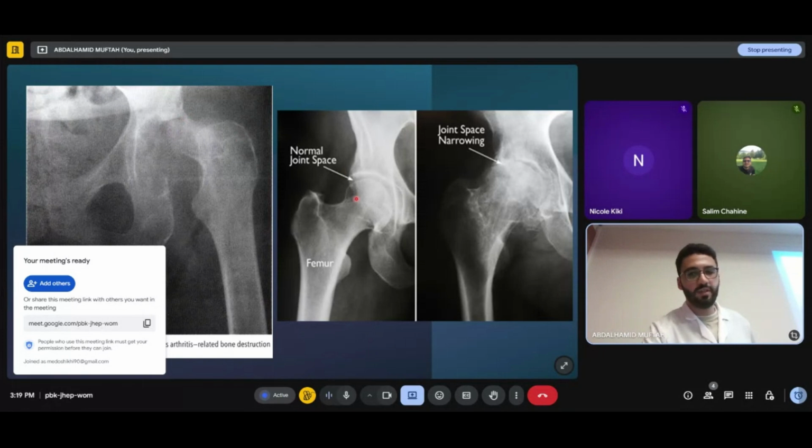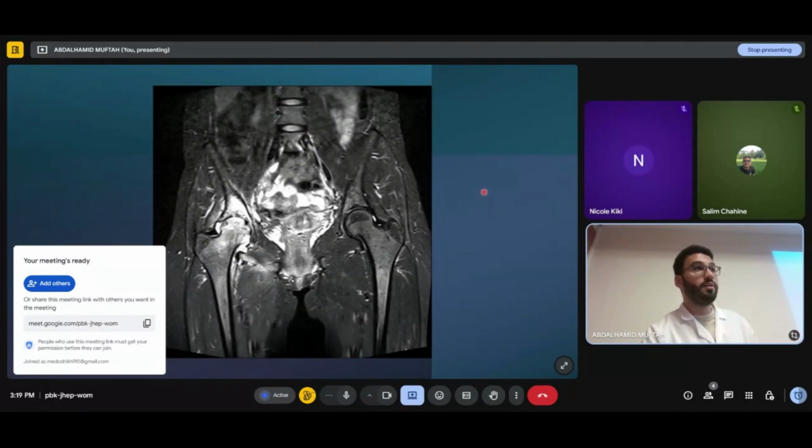Okay, here is the same. Here is normal, and here's the difference. You can see there is distraction plus kind of a bubbling outside. Looks like an inflammation. Okay, X-ray won't show you a lot, but the MRI will give you a lot of hints.